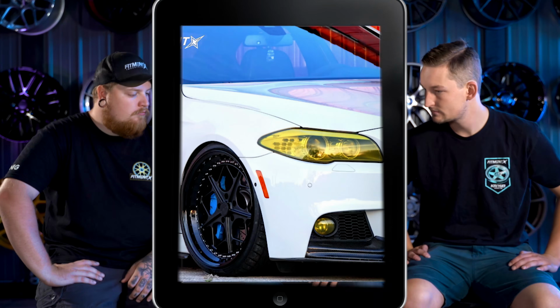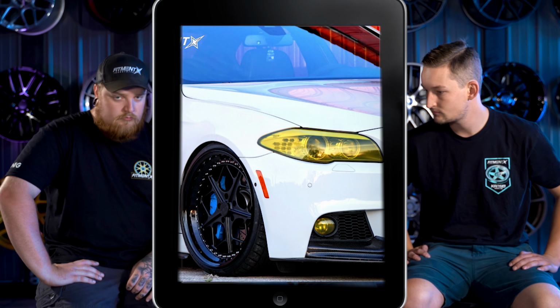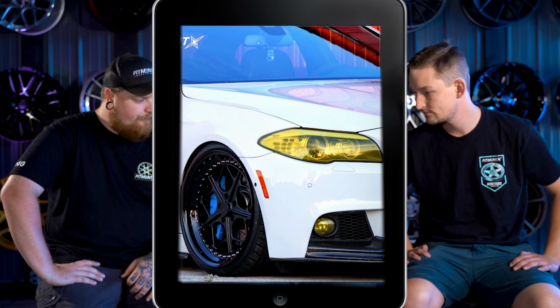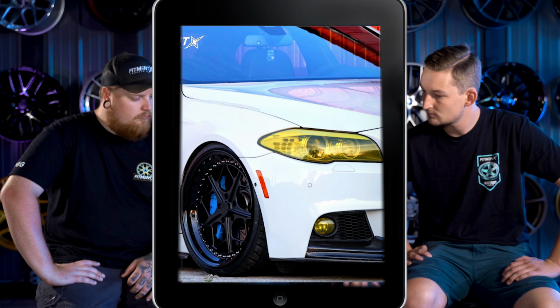The yellow headlights kind of throw me off a little bit, and I don't know if it's the color combo with the blue and the white and the black and everything, but there's something about it that just throws me off just a little bit. I think if it were a polished wheel or a silver wheel, the headlights would tie in a little better. For sure. Or if it maybe wasn't for the blue calipers.